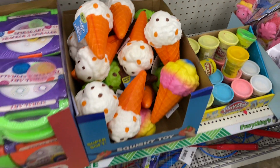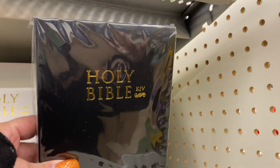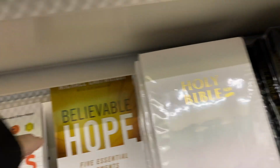Now, in my trips to the Dollar Tree, they really have not had any shipments in of any books, and the shelves have been empty. And this is really not too far off from being empty, but she said she had just gotten a shipment in of a few books, so I'm going to show you that.